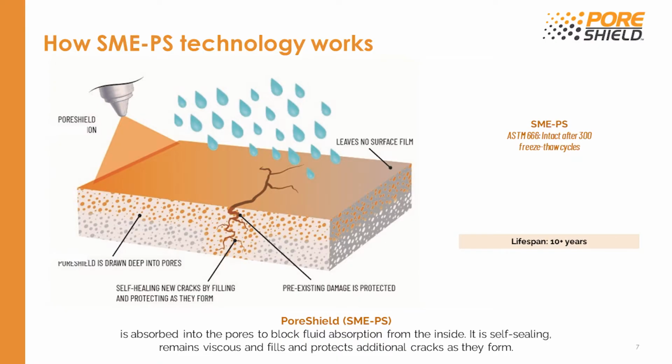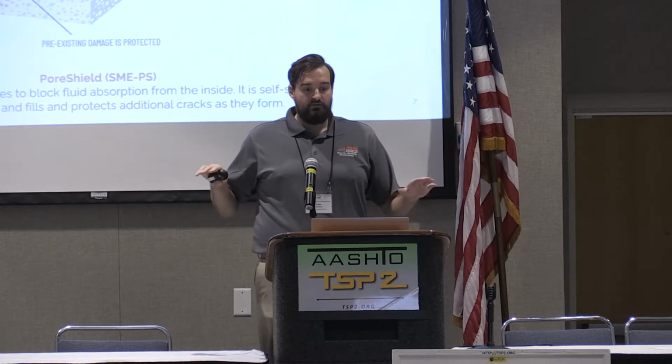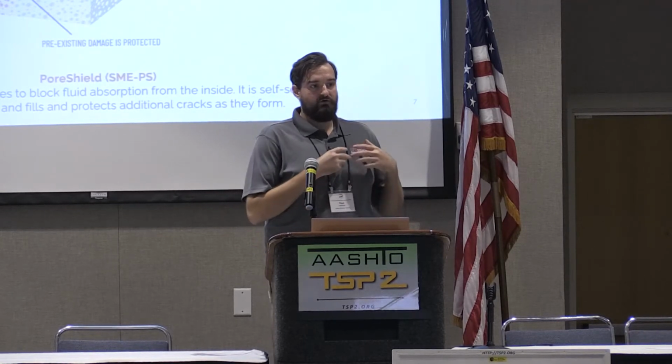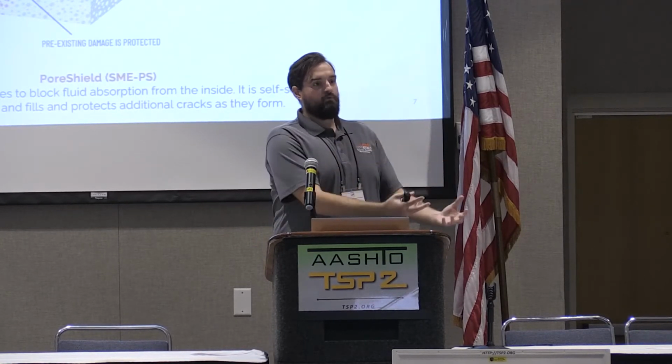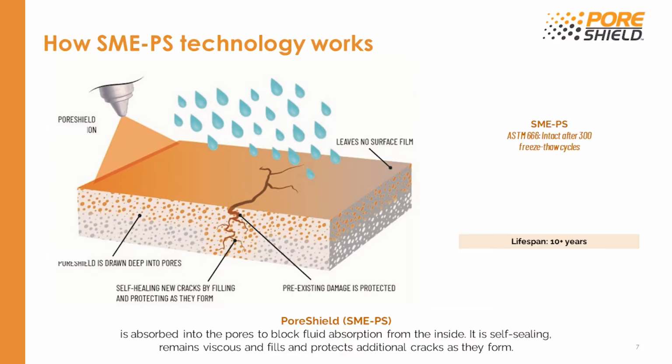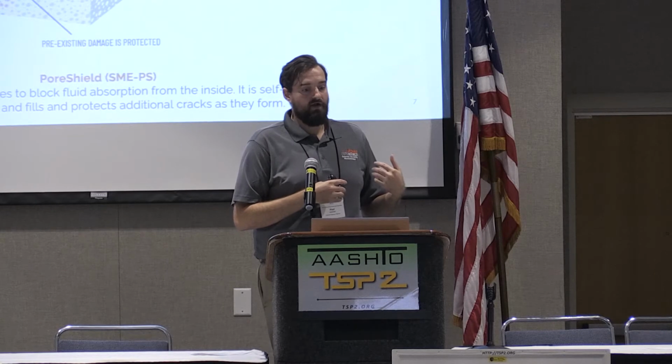The way this works, as we said, is different from a lot of what you've seen in the past, but it'll look the same when you put it down. Rather than making a coating on the surface, no chemical reaction will take place. So the biggest factor is the concrete is dry and those pores are available at the time you put it down. As long as the concrete's dry, when you put the PoreShield or the SMEPS on the surface, it'll soak in through capillary suction to the pore network, and it'll undergo no chemical reaction. It lives in the pores as a viscous, hydrophobic material that prevents water and salt from coming in.